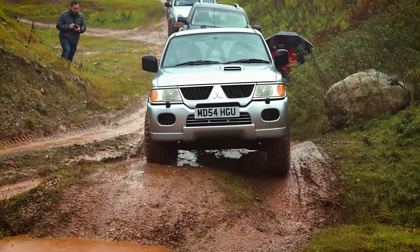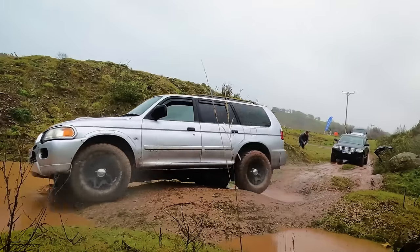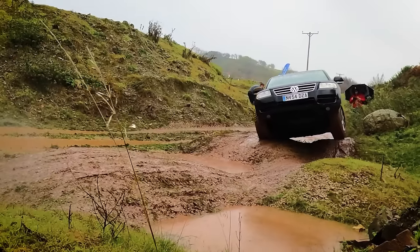Get a little bit more momentum. These two have got loads of experience, though. Have they? They've done it loads, yeah. Oh, gee, that's a bit extreme, isn't it? It's a good start. Wasn't expecting that. I wasn't expecting it. We'll be all right. We'll figure it out. Oh, did you see that? Did you see?